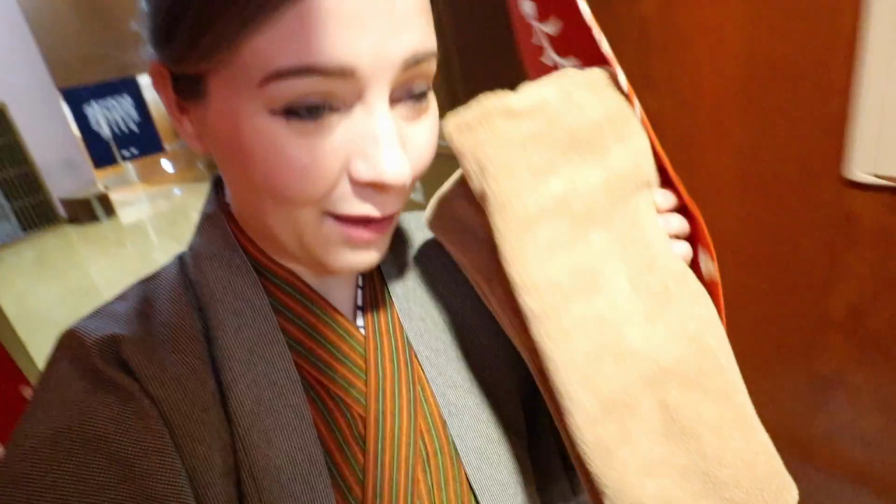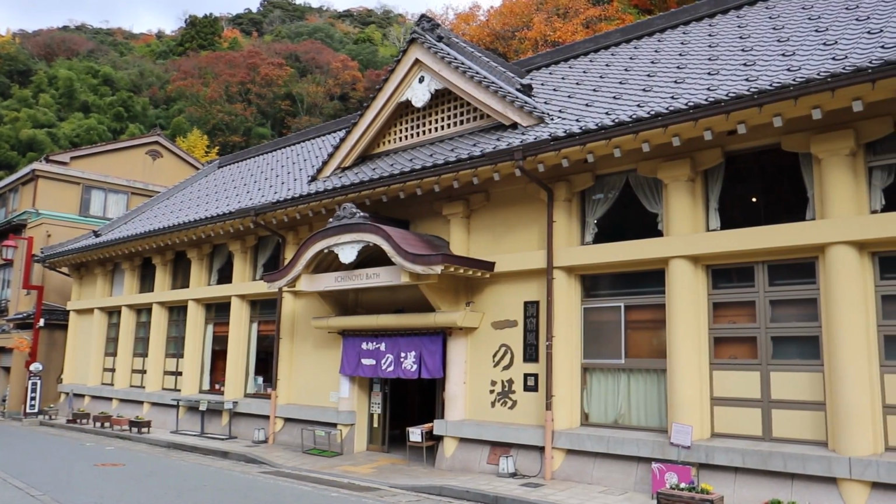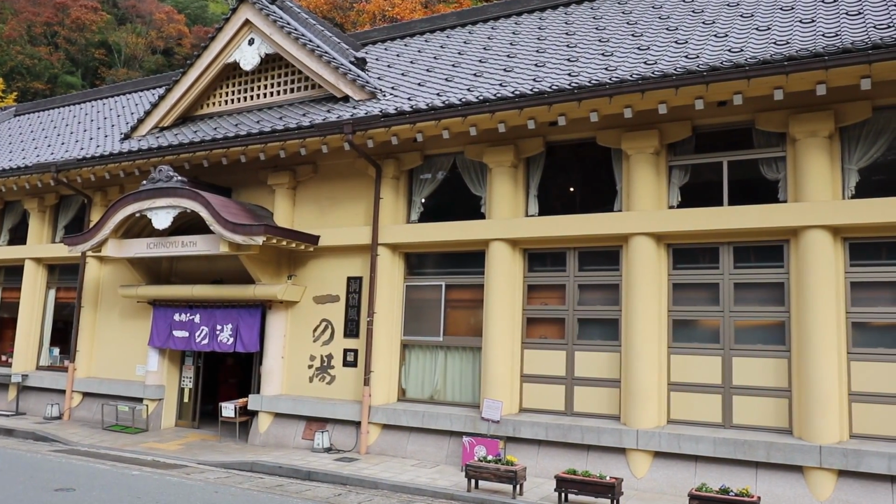All right, I've arrived at the onsen. I've rented a towel that I can use for filming. Normally, you wouldn't wear one in the bath, of course. So the onsen that I can bring you guys inside today is Ichi no Yu. And it's probably the most famous onsen in Kinosaki area.